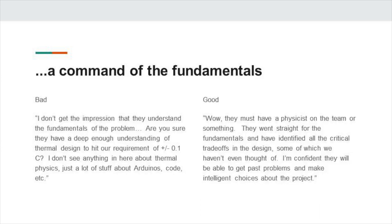It will also demonstrate a command of the fundamentals. So imagine your team submitting proposals with 5 other engineering firms. The one that demonstrates a good command of the theory and the fundamentals of the problem is going to get the contract, not the one that just lists all this stuff they're going to hack together without any reference to the underlying physics, the math, the engineering, the theory. So really try to keep that in mind.